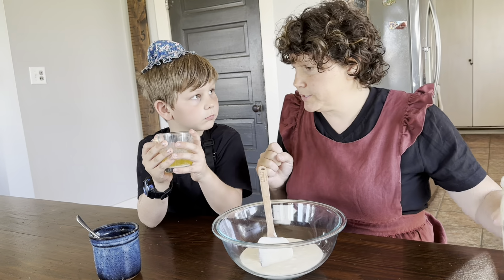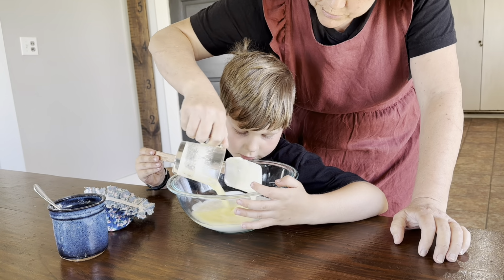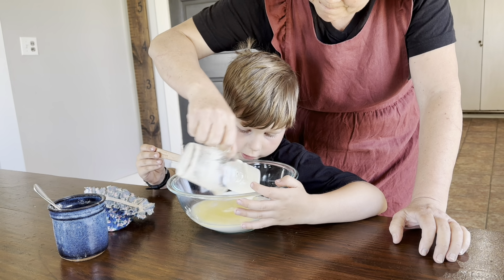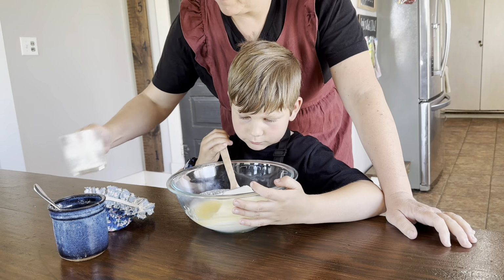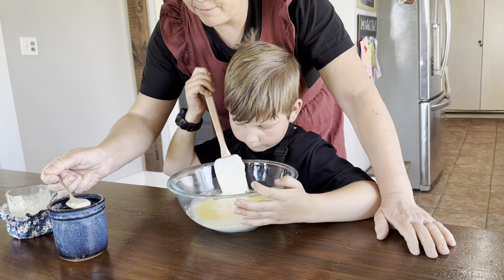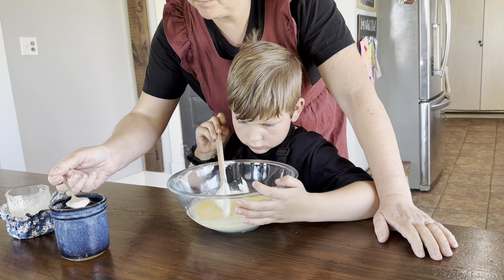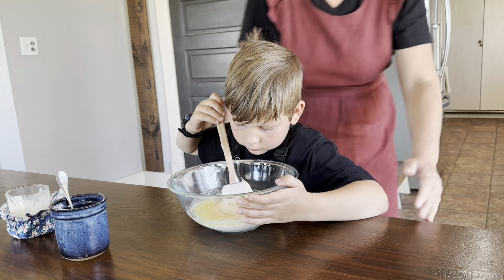And we'll use this. Okay, yep. Okay, are you ready? Here we've got our 6 tablespoons of butter. Mix it again. Yep, mix it. Don't splash it out though. And then 1/2 teaspoon of salt. This is hard. Yeah, keep mixing it.